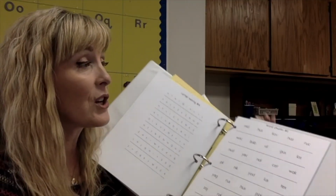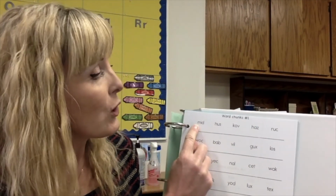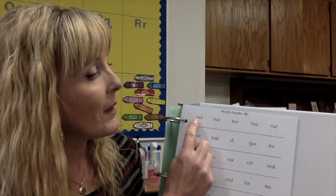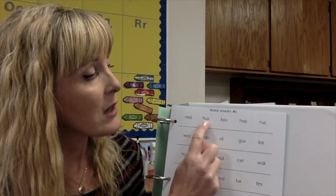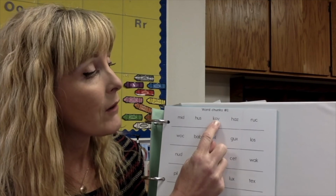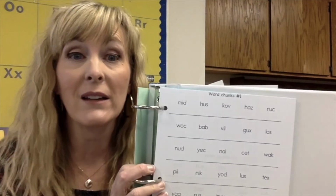So what you're going to do is you are going to use a 1 minute timer. And you'll make sure that you have your finger under the word. So you will say the sounds, and then you will read the word. So it would look like this. M-I-D. Mid. H-U-S. Hus. K-A-V. Kav. Just like that.